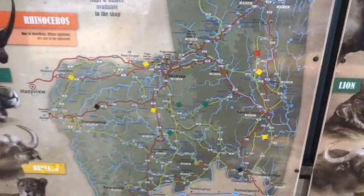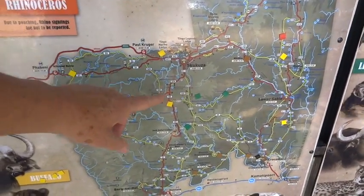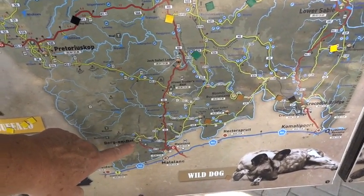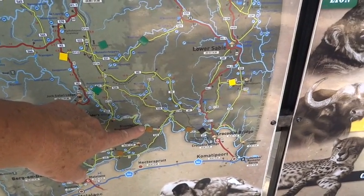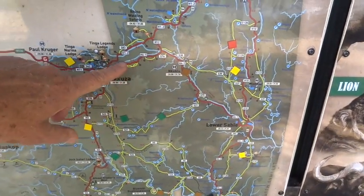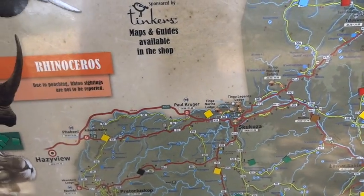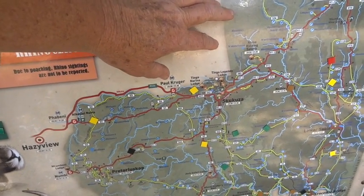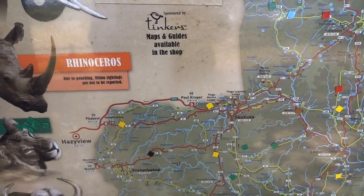Let me get an overview of where we've been. We flew into Skakuza right here. Then we drove down to Bergendal, where we spent 2 nights. Then we went to Biamiti for 3 nights. And now we're up here at Lower Sabi for 2 nights. Tomorrow we go back to Skakuza for 1 night, fly out the following day. Before that, we were at Natan's, which is up in this area, right above Skakuza, outside of the national park, but within the greater Kruger National Park.